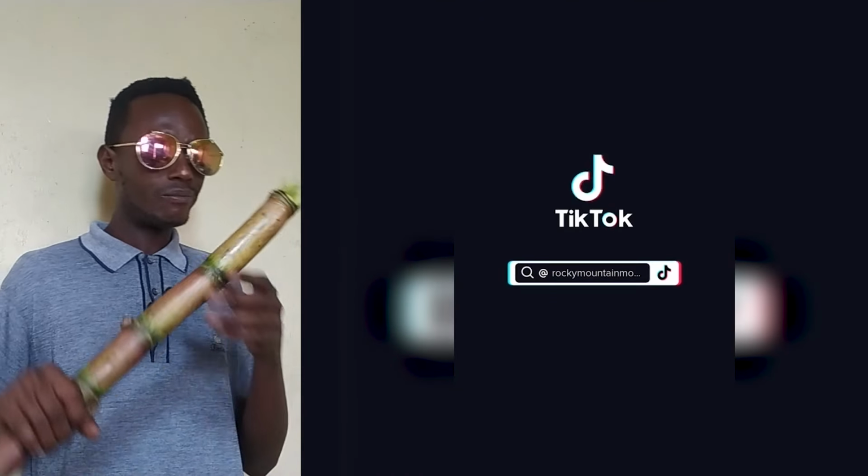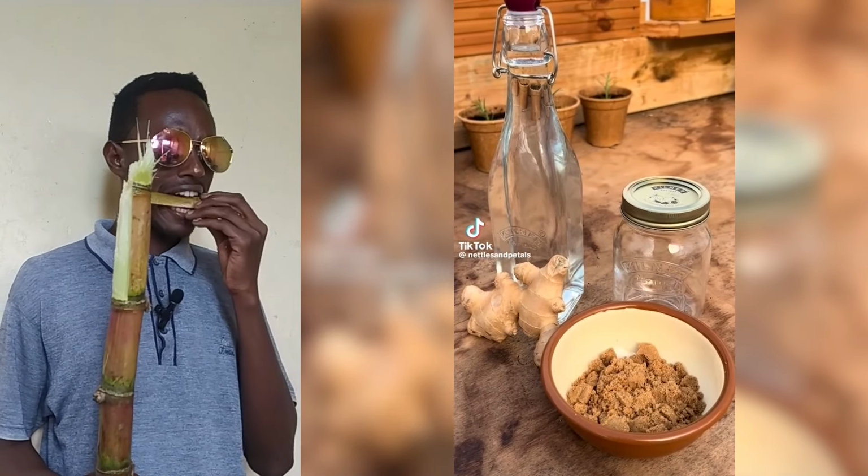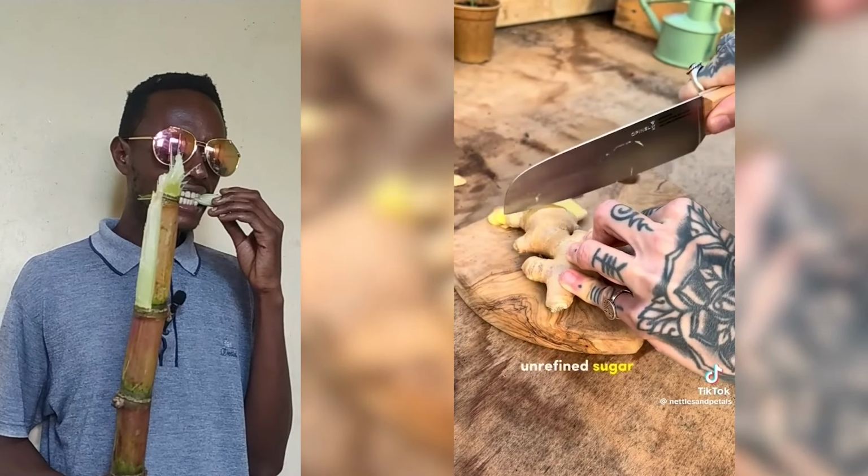Oh my god, huh? What is that? This is a fermented ginger bug. A fantastic starter ferment, as it's just so easy. Just ginger, unrefined sugar and filtered water.